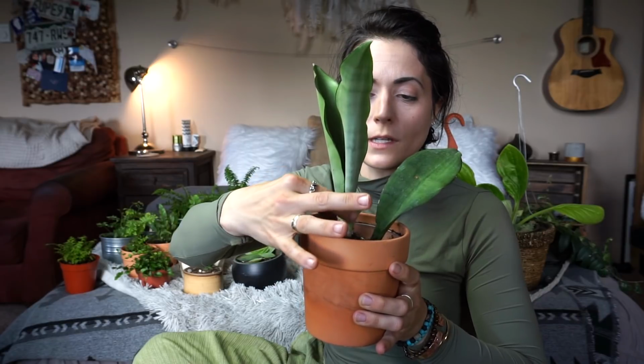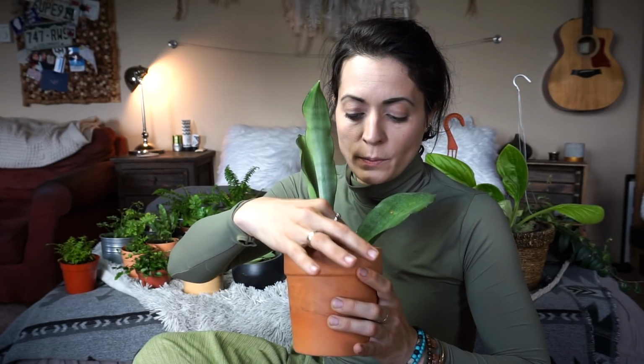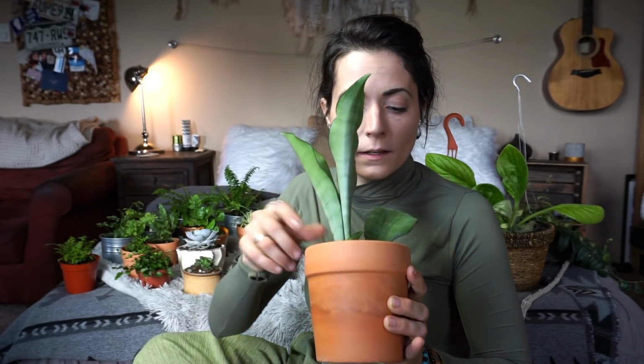Anyway, this one is doing really well, and it seems to be really happy. It's actually growing a new sprout. I don't know what this is actually called, so I don't want to call that the wrong thing. But it seems to be pretty happy. I'm not sure what's going to happen with this side. Hopefully something. But yeah, I really like this plant so far.